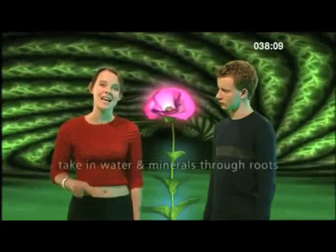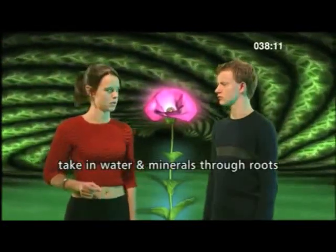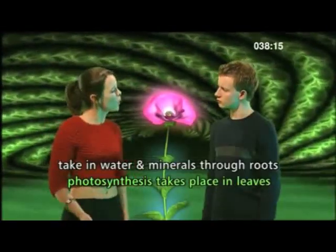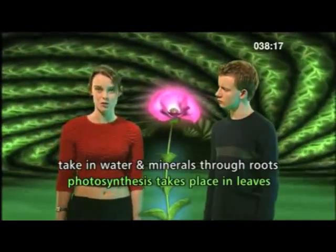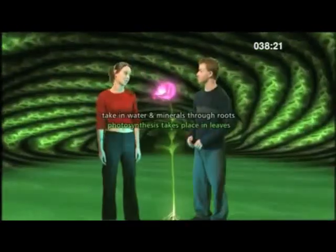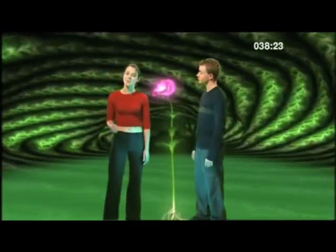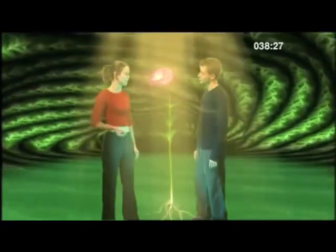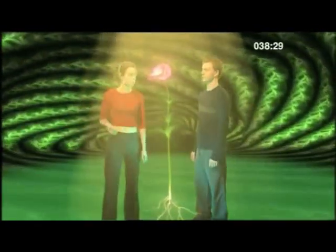You've made the classic mistake. No, plants take in water and minerals from the roots, but photosynthesis takes place in the leaves. In fact, the whole purpose of the leaf is to make its own food. Well, you really do learn a new thing every day, don't you? And it's a good job too. And that's easy to remember if you already know that plants need energy from sunlight to make food, and they wouldn't get any of that at the roots.